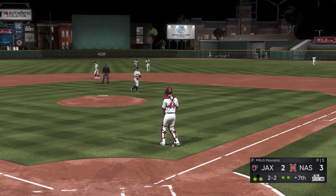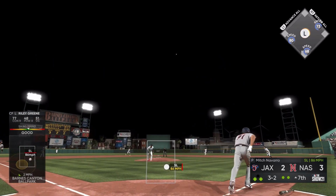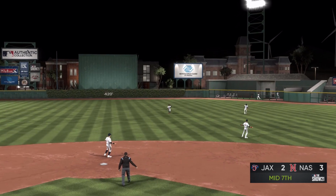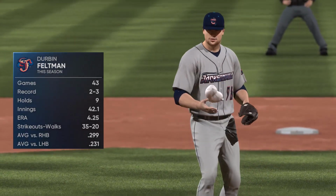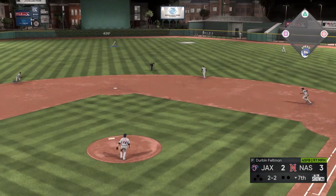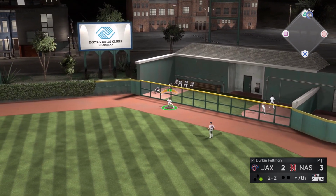First 2 runs for the Jumbo Shrimp cross the plate and make it a 1-run game for Riley Green, who is looking to maybe bring in some more, tie this thing up, but instead a shallow fly to center is taken care of. Durbin Feltman will come into the game to pitch here for the Jumbo Shrimp. He's not having the greatest of seasons, pretty mediocre, and this is why. Giving up some big hits throughout the year. This one's going to go for extra bases.